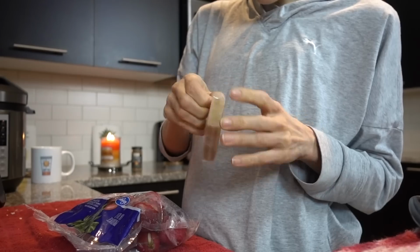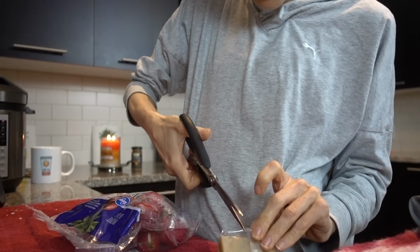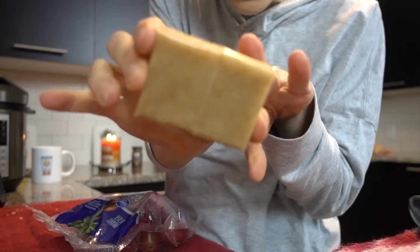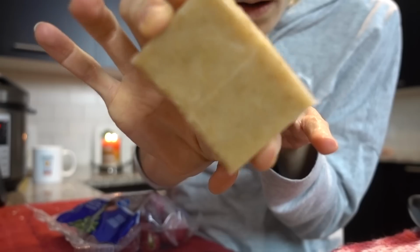I had never had this. I've had mochi ice cream before in the stores, but I've never had it like this. It's naturally a little bit sweet and has sort of a nutty taste. But you can see how it looks like, I don't know, a lot of cement.